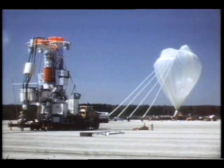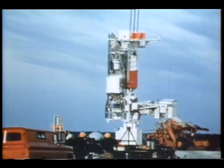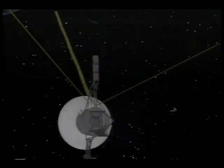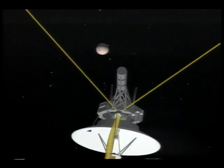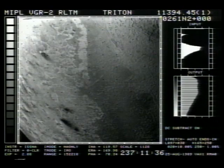Balloons and rockets, astronomers have successfully launched telescopes into Earth orbit above the distorting effects of the atmosphere. To explore deep space, NASA has had great success with robotic probes like Voyager that have observed and sent back images of our solar system.